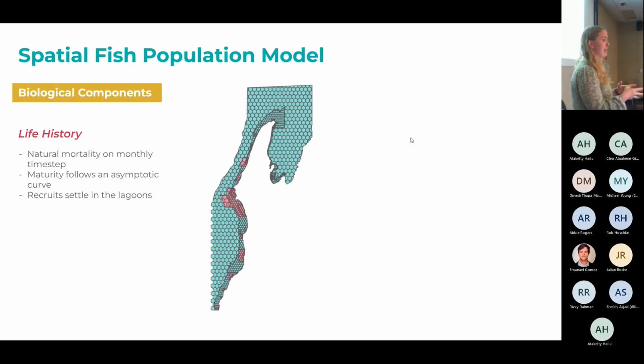The model operates at a really fine spatial scale. This is what the model looks like in R. It's these little hexagons that are between 5 and a couple of kilometers across. It has both biological components and human components. The biological components are things like natural mortality. The model runs at a monthly time step, so we've broken down the natural mortality into monthly stages. The maturity of the fish follows an asymptotic curve, so the fish mature as they go through the years in the model, and that affects their reproductive output.